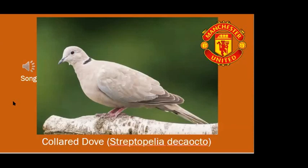But if we look at how to identify it by sight, it's very different in coloration. It's got a little black fleck on its neck, and it's mainly grey, the collared dove. And if you didn't know what the difference is between the word pigeon and dove, there's actually no difference. We just have different names for the same thing, basically.